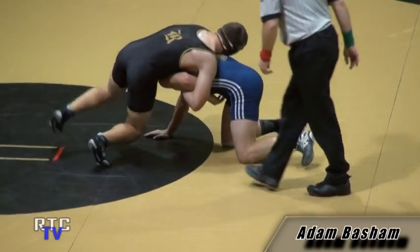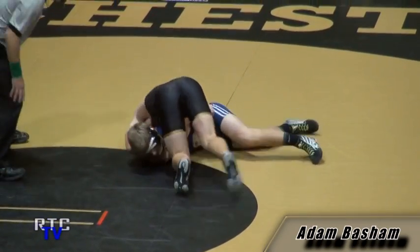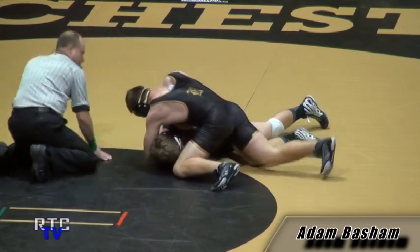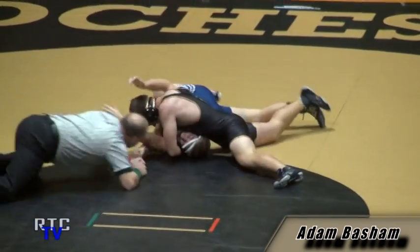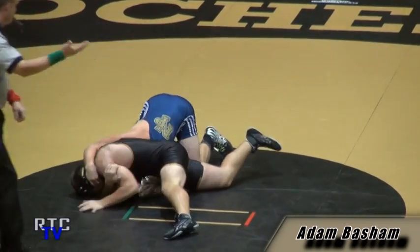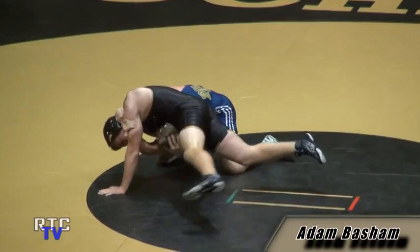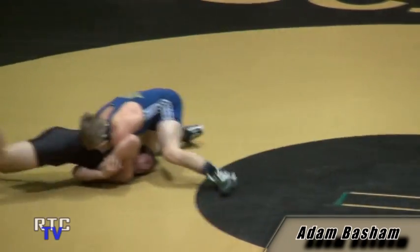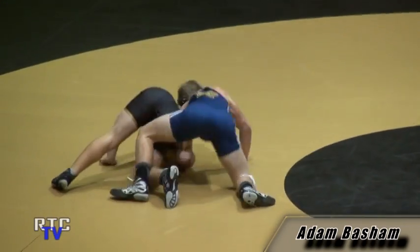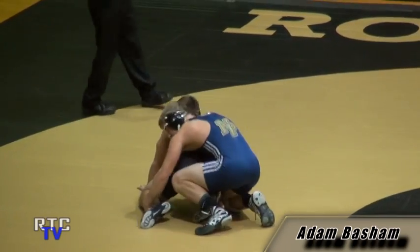That might be an illegal hold he's got there. Got a lot of pressure on that shoulder. I like it. He's got him turned to his back. He's got some near fall points coming. New Prairie wrestler rolls through. Oh, he does not give a 2-point near fall. No change yet in position. Big scramble. We got a 2 reversal now. New Prairie goes up 4-0.